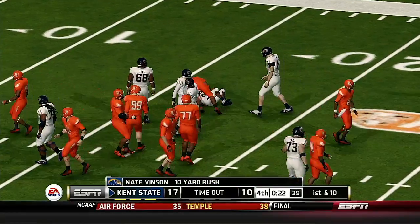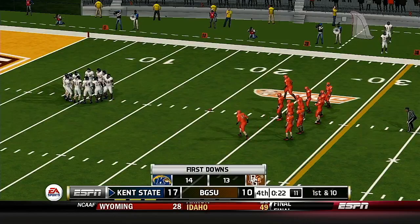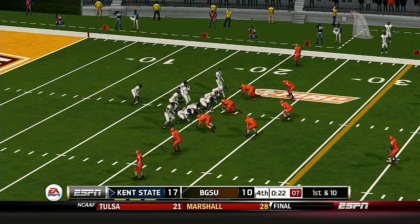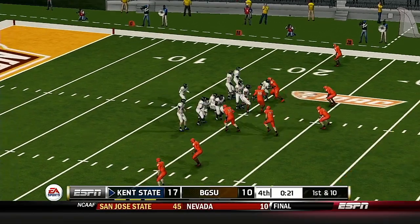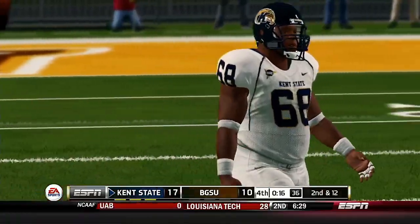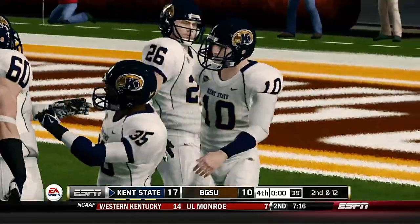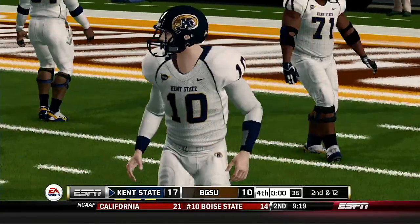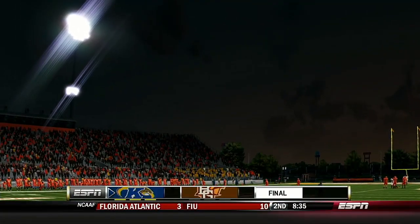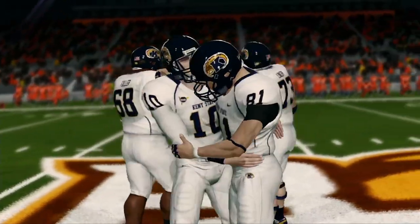Gains his way to the 20-yard line. Maybe after a nice run like that, you try to go up in the air for the play-action pass. And this should be a kneel down as they just try to kill the clock. Takes a knee. This one's in the books. Golden Flashes gets a win, 17-10.